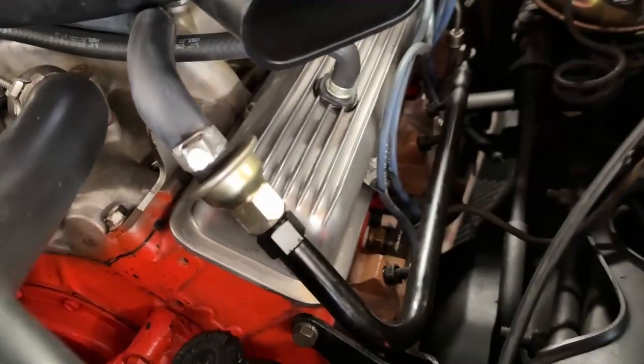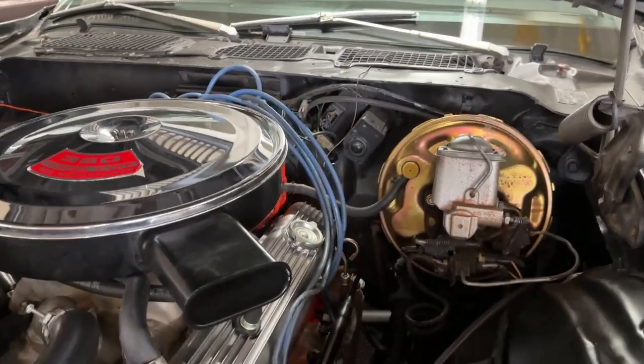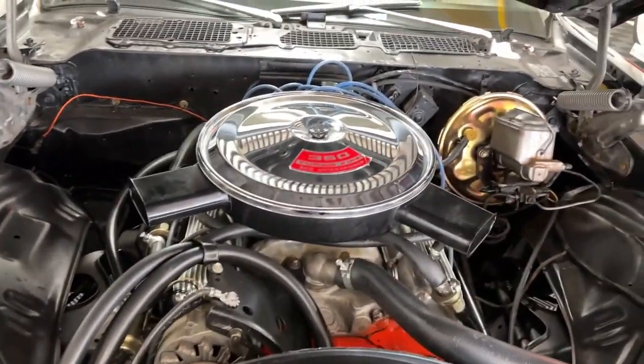You can see here it is a power steering car. It is a power brake car with a modern dual reservoir. You can see the new blue plug wires back there as well. The engine runs like a champ, as one would hope it would.